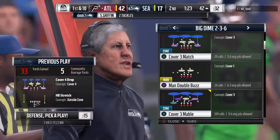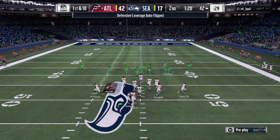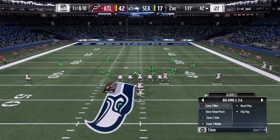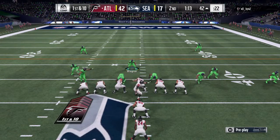I love football lingo and the evolution of it all. Nickel defense makes sense, right? Five defensive backs. But then you go to 6. What are you going to call that? And they call it a double dime. A dime, which is just very simple for them. The math doesn't add up.